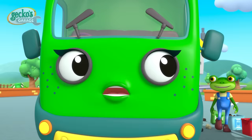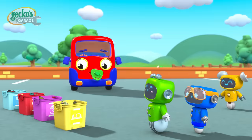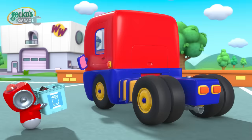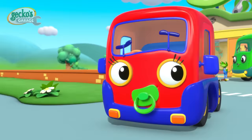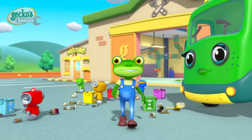Oh, are you worried because there's more recycling to collect? Hmm. Huh? Oh, Baby wants to help. Ah, thank you, recycling team. Well done. Never mind. The important thing is you tried to help. And if at first you don't succeed, try again.